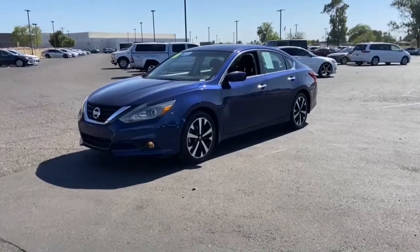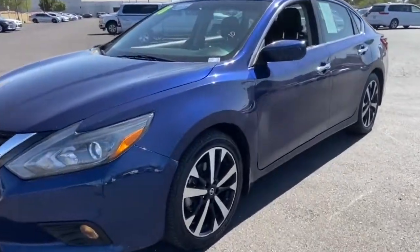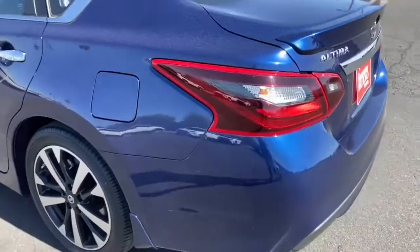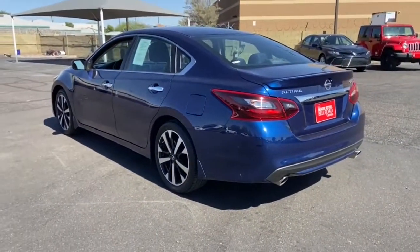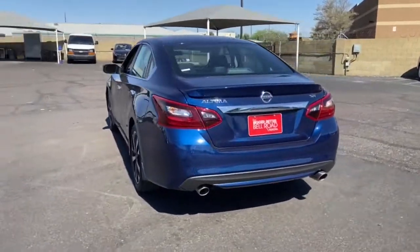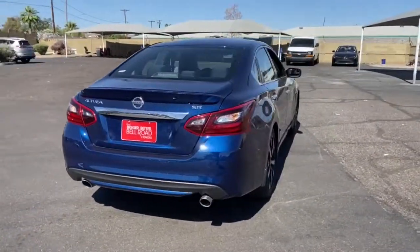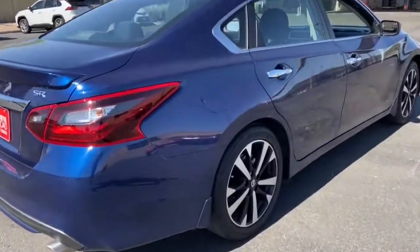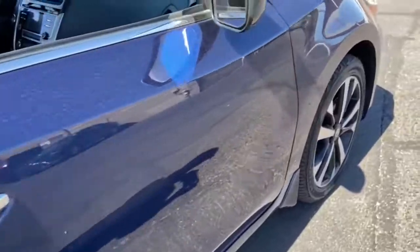Hop into the 2018 Nissan Altima. With less than 35,000 miles on it, here's a stylish, family-friendly Nissan Altima, the midsize sedan with available all-wheel drive and standard driver assist safety features. Its spacious, well-equipped cabin, flexible layout, comfortable ride, and sporty performance make road trips a joy.